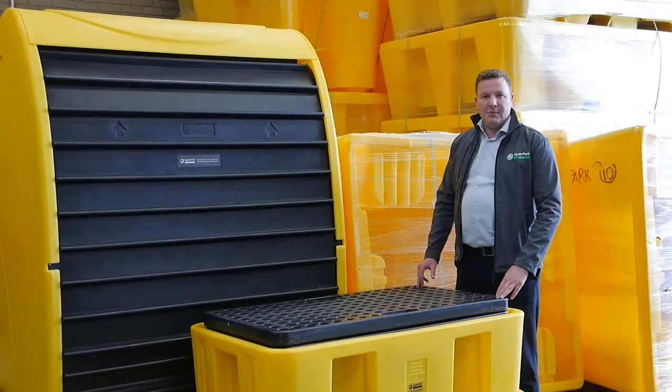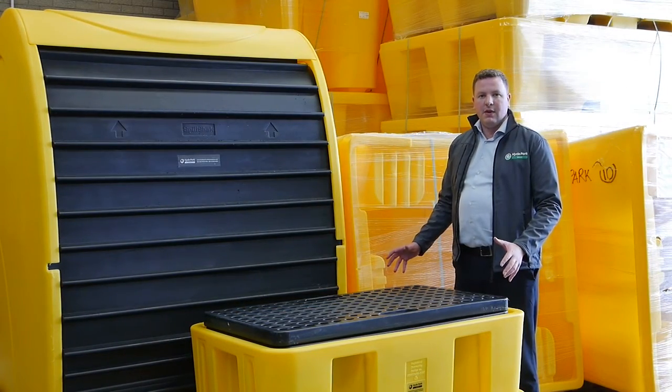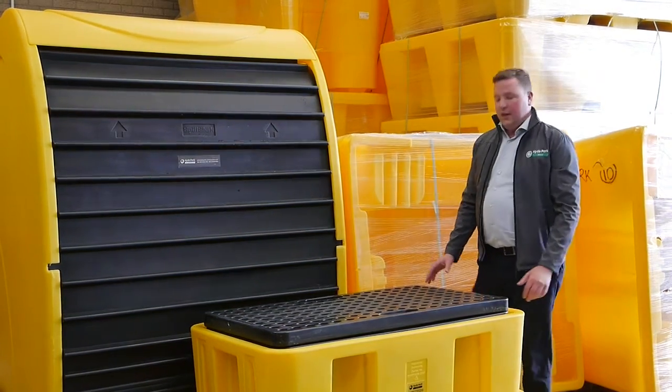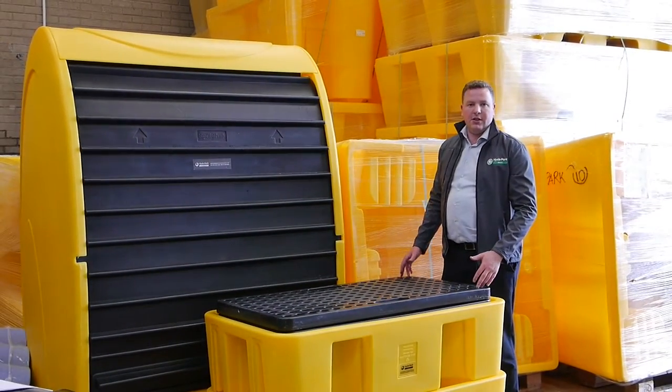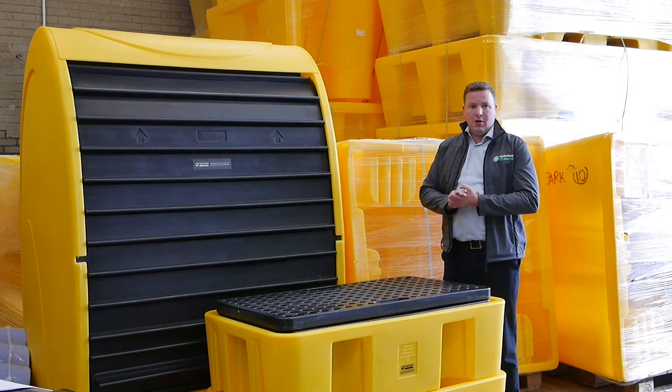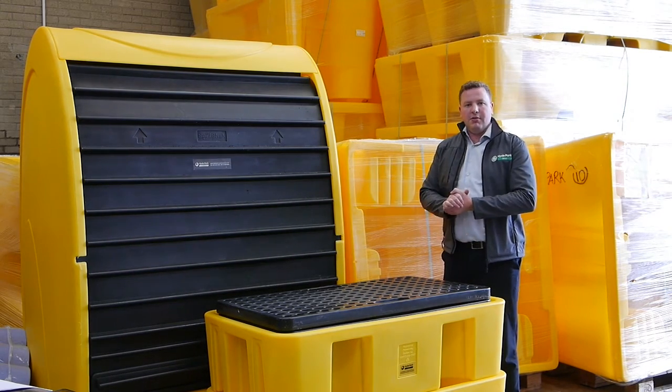The product itself is manufactured by injection molding. It includes features like a 4-lift bucket for easy access. It has 110% storage capacity. We can also provide bund test certificates for the files to have you audit compliant.